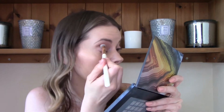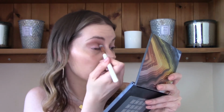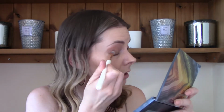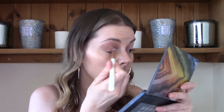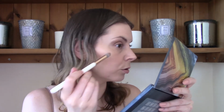I've just tapped into that granite shade there, which I'm going to put in my crease. No one's getting upset. No one was relying on Becca for their eyeshadow, let's face it. This is a pretty nice formula, but it just wasn't what they were known for. I'm going to put that granite shade all over the lid. This palette is actually still available if anyone did want to pick it up, from 9thavenue.co.uk.